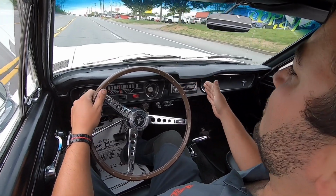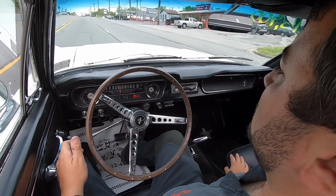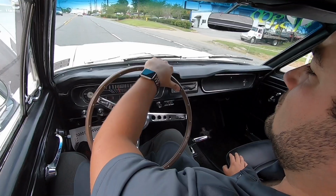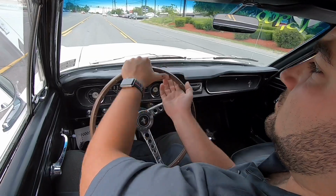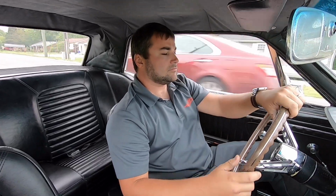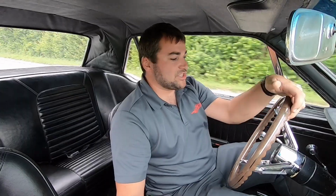Like it's pulling a little bit to the right as well. See it pulling. Get turned around and head back to the lot now. By the time it shifts, you're already doing 45, so.